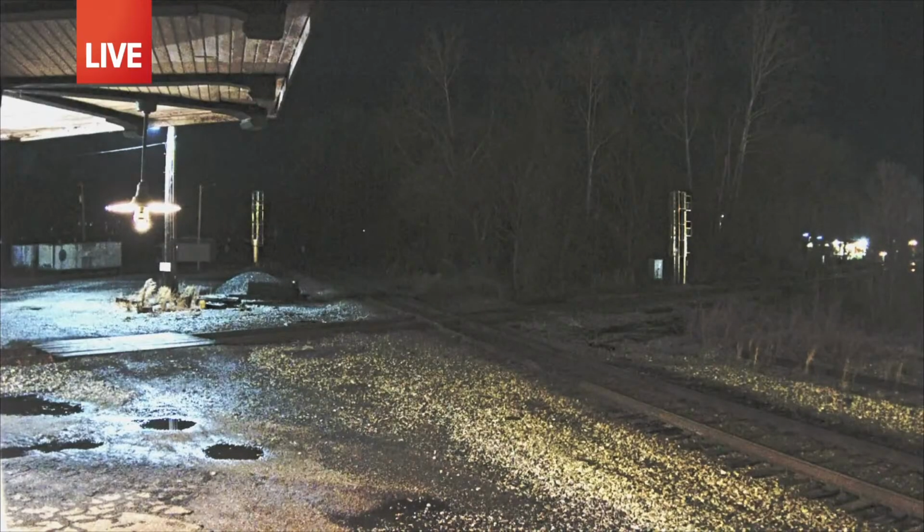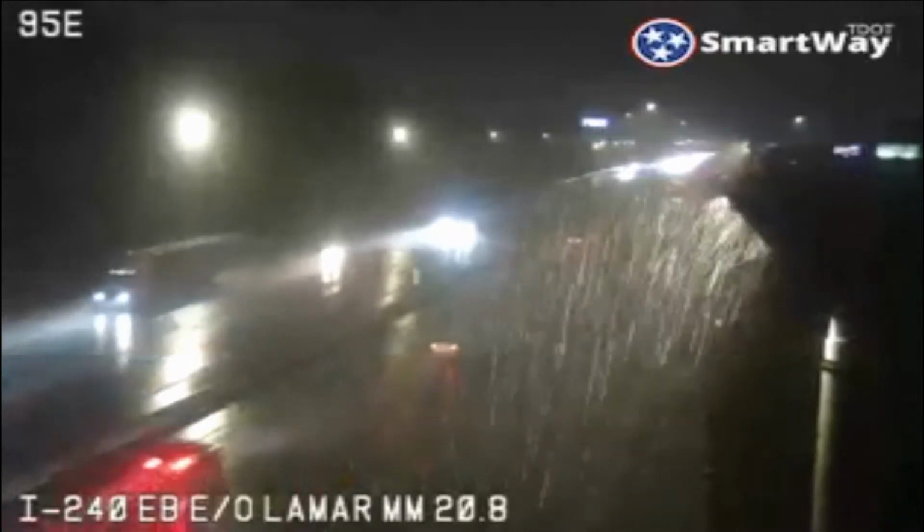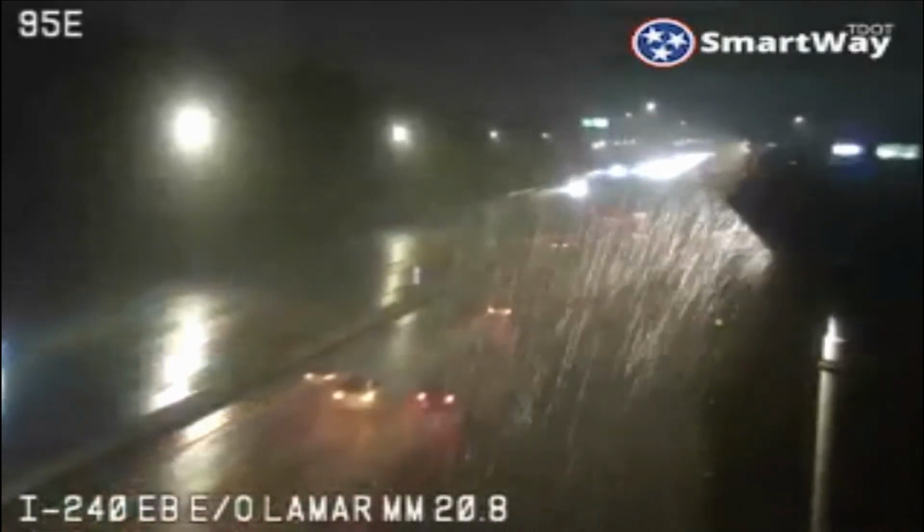Not seeing any activity there, but if we go back to our Cordova camera, we'll likely see some pretty intense rainfall there at the Hope Church area. So this is looking towards the northwest, and I can actually swap that camera around. Let's take a quick look out at 240 and Lamar, where we're seeing some very heavy rainfall coming down around this area. Of course, you can see right there in that street light, we've got some pretty intense rainfall coming down. That's where we've got some risk for some flash flooding, maybe potential on some of the roadways out there.